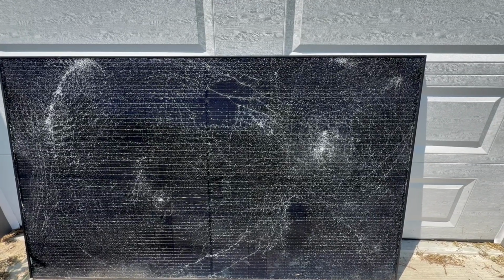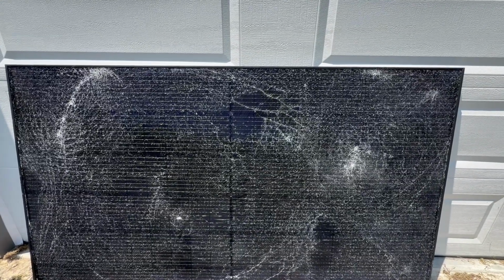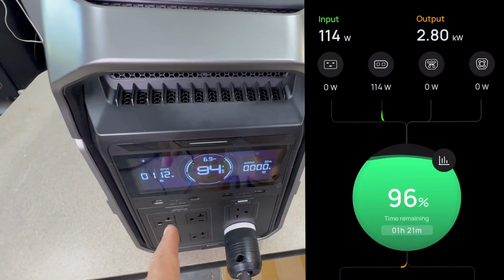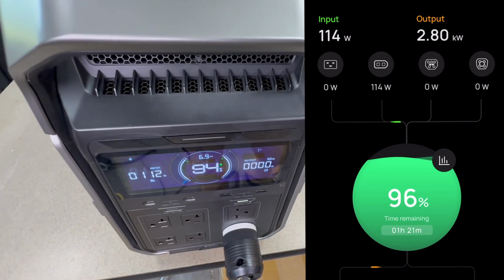118, 120, 130. You guys can see why the panel maybe isn't performing as best as it could. This is a 440 watt panel, but I had a mishap with it months ago. Unfortunately, I didn't catch that on camera. So very quiet fan on here, even at 2800 watts. And that is over half of its rated output, continuous output.